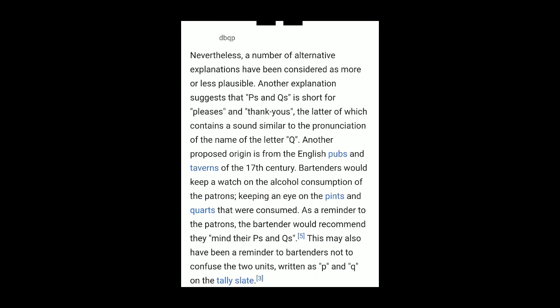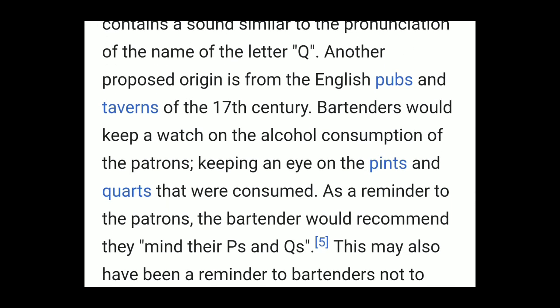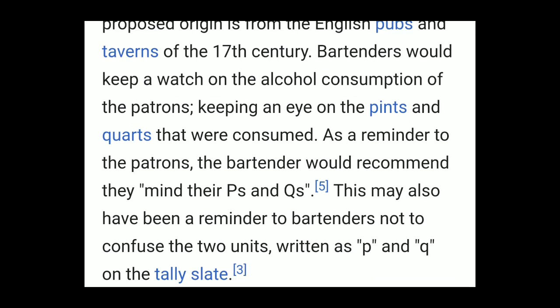There's all sorts of explanations. This is the one that I heard a lot. Please and thank Q's. Apparently pints, there's just going to be a bunch of different scenarios where people can pretend that's the reason. Oh, pints and quarts. Mind your pints and quarts.